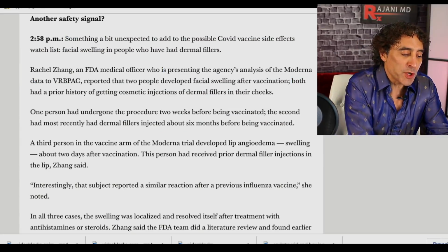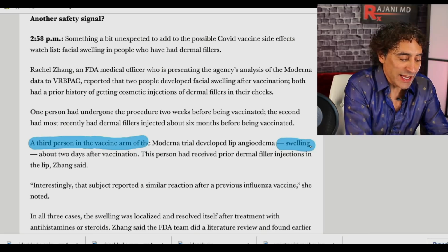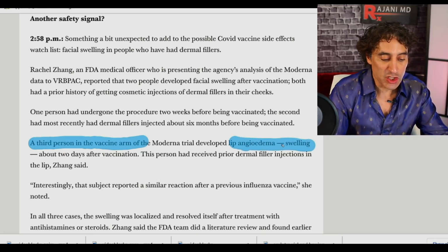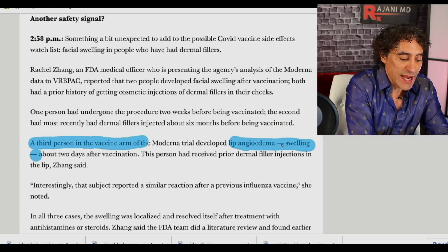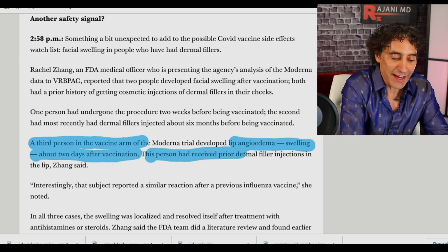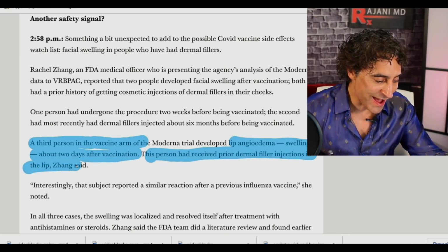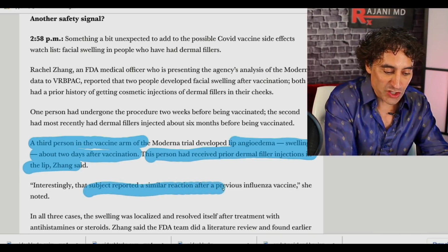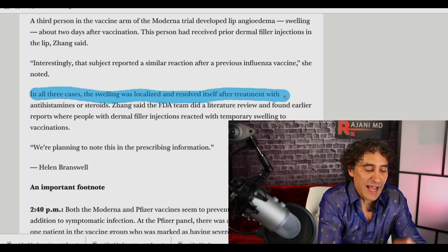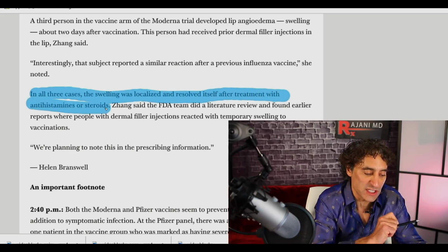Now look at this. A third person in the vaccine arm had swelling and angioedema, as they call it. Angioedema is the swelling just underneath the skin, is associated to hives or something above it, depending how it's mediated. 2 days after vaccination, this person had received prior dermal filler injections in the lip. Now we don't have a time frame here. Interestingly, that subject reported similar reaction after a previous influenza vaccine, however. So you see, I'm going to come to a common denominator as to why this might be occurring, but something similar did occur after a different vaccine. In all 3 cases, the swelling was localized and it resolved after treatment with antihistamine or steroids.